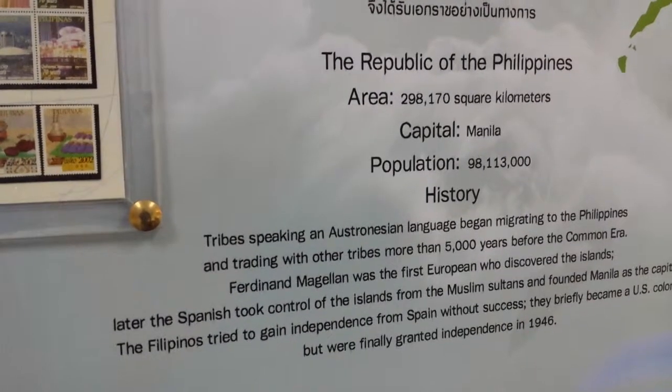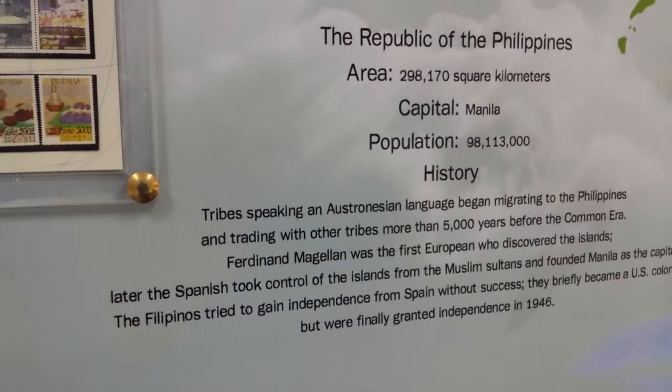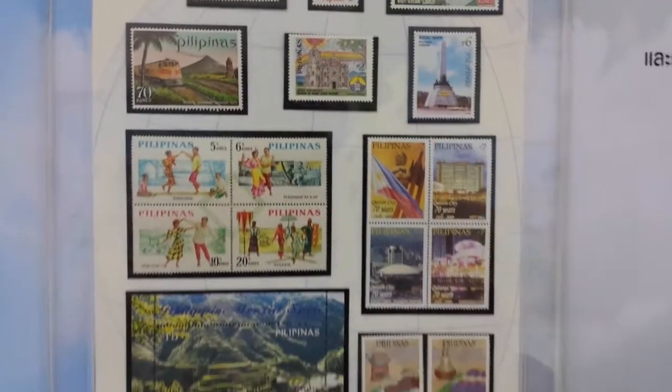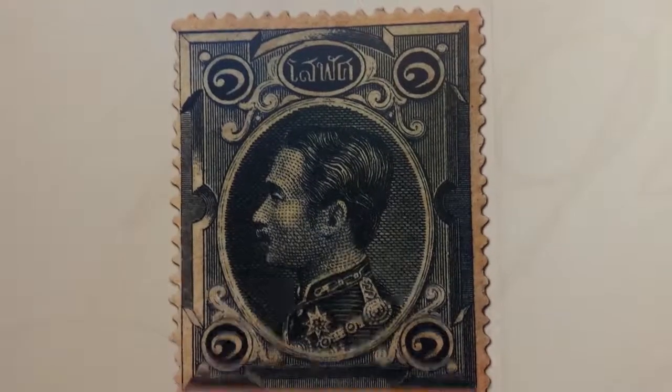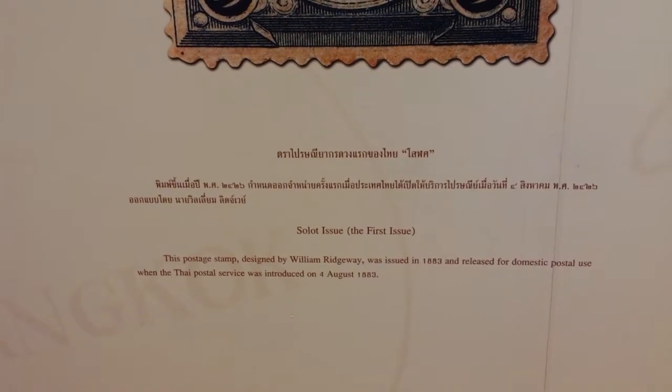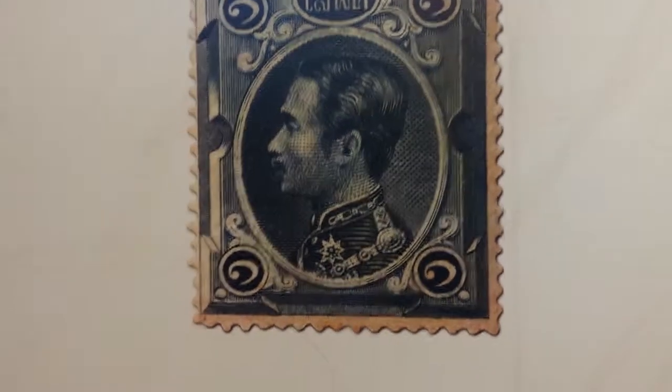This is about the Republic of the Philippines. Some information there, population, history. So there are stamps of the world here as well. It's quite interesting, this display here near the entrance. This postage stamp, designed by William Ridgway, was issued in 1883 and released for domestic postal use when the Thai Postal Service was introduced on the 4th of August 1883. How interesting.